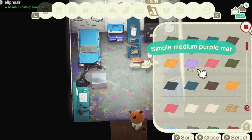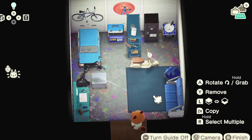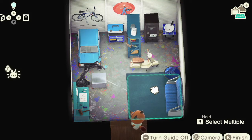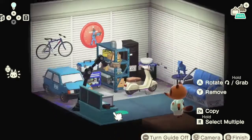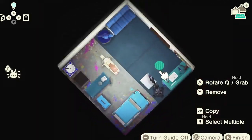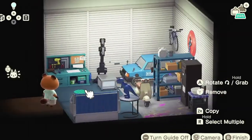For the rug, I'm choosing this simple blue mat, just because it fits perfectly for Tom's aesthetic, and I really love how it turned out. I really love it. I really do.